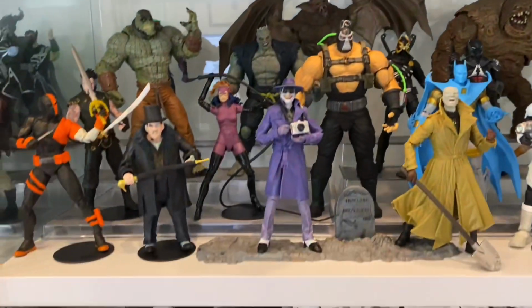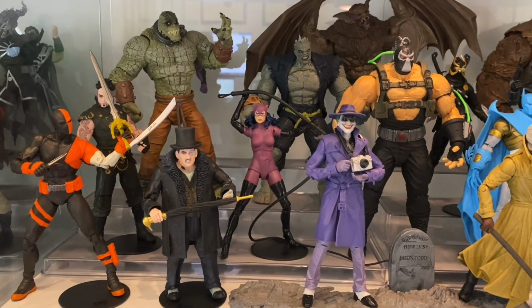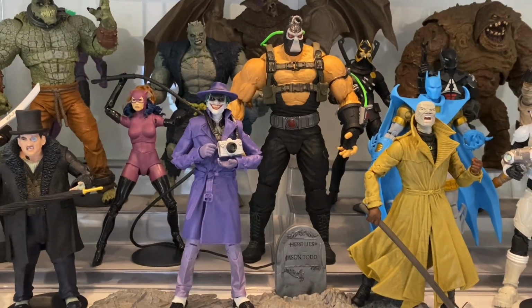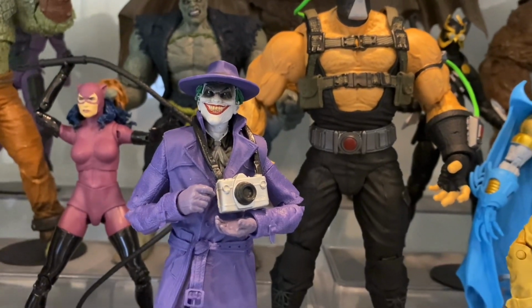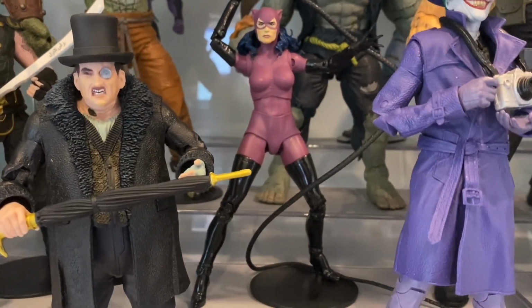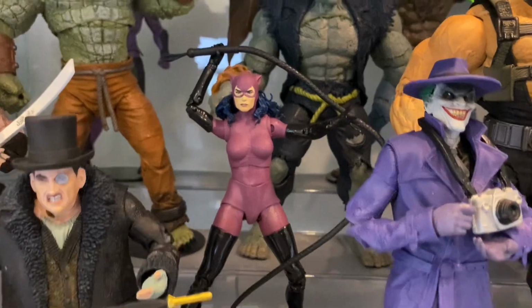And down here we have our sort of Bat Rogues shelf. Not much has changed. I've put the Comedian Joker as my primary Rogues Joker. He's just terrifying, right? You know, just really freaky. I like him. You'll see that I've got Nightfall Catwoman here as my sort of villainous Catwoman, as opposed to my Bat family ally Catwoman. Just mostly due to her facial expression.